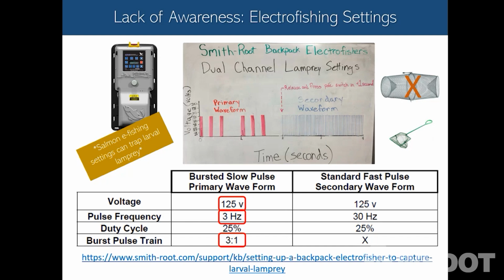And so we recommend using electrofishing settings that are specific for larval lamprey. And the big difference for those settings is they're really low voltage. We don't want to immobilize the larval lamprey. We actually want them to be able to move. And so it's a really low voltage. And then it's also a pulsed setting. So it's 3 pulses per second with 1 pulse off. There's a little picture here of the way that the waveform is designed for our primary waveform. And the reason it's pulsed is, again, we call it a tickle setting or an annoy setting. We want them to get out.